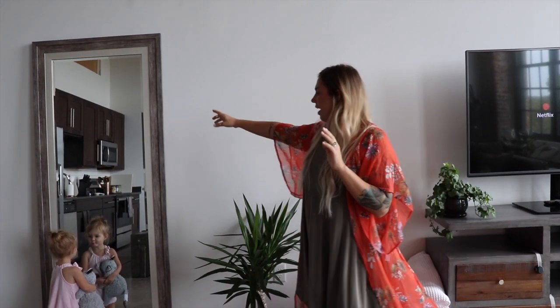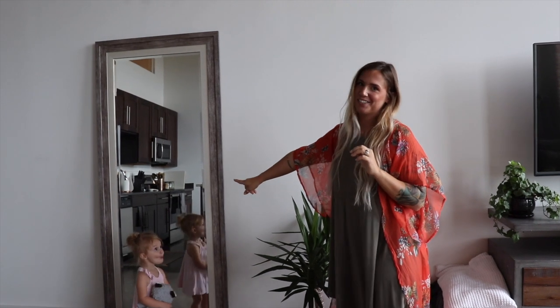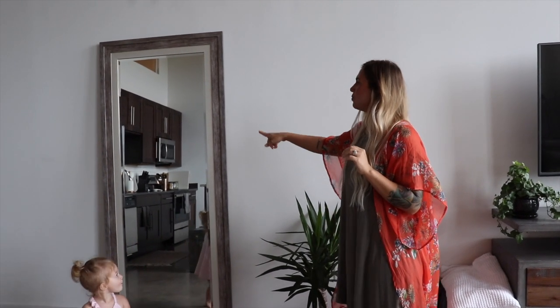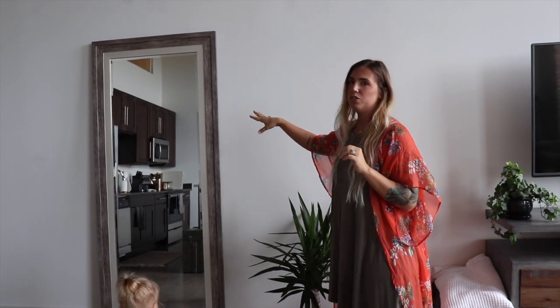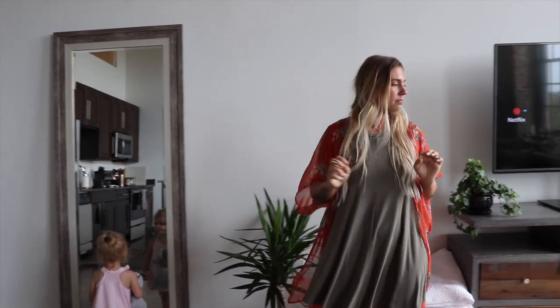So right over here we have our selfie mirror that Addison loves to look at herself in. She's like checking herself out right now. We love this. We had this in our old house and we just knew it was gonna match in here, so we just kept it and set it right there.